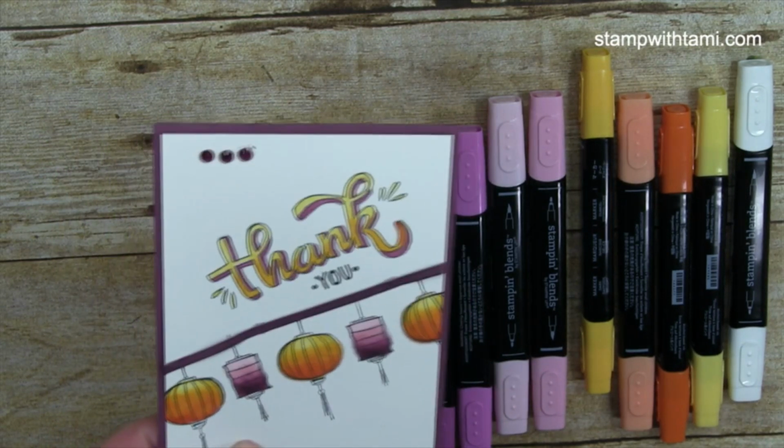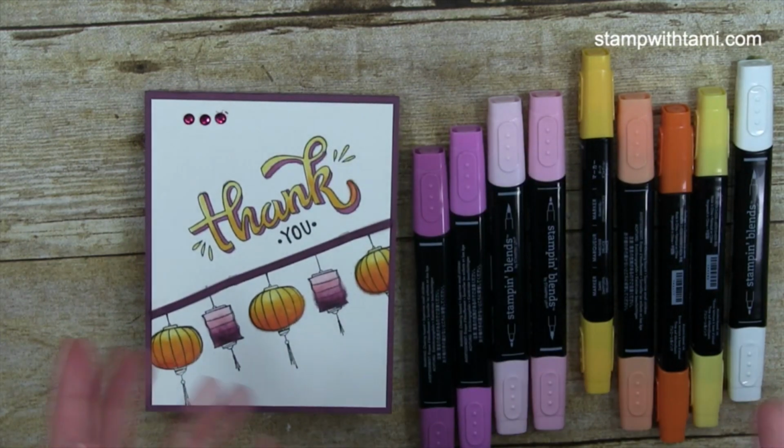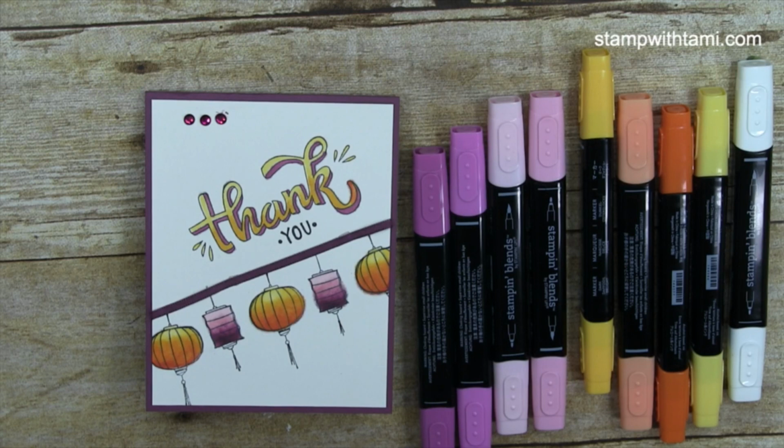Bonnie's asking, do you need to let the colors dry? Yes, when you're doing the rhinestones, you want to give them a minute to dry. The rest of it, they dry fairly quickly, so not so much. But if you're coloring on a plastic or on another surface, you do want to give it a minute to dry.